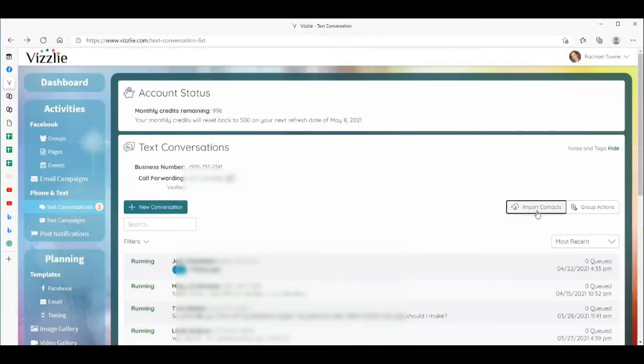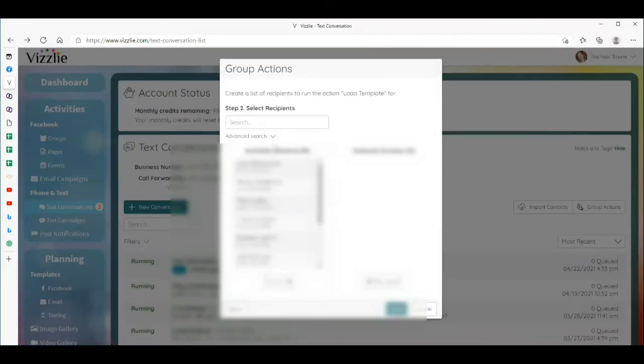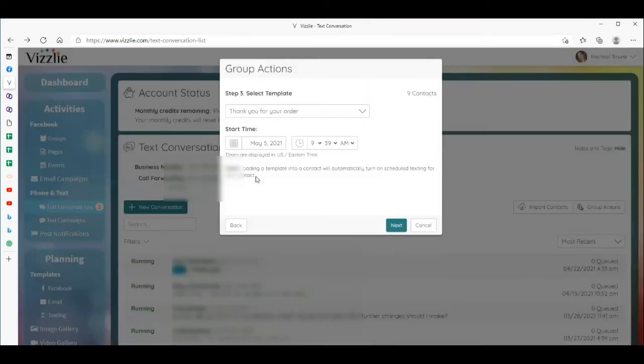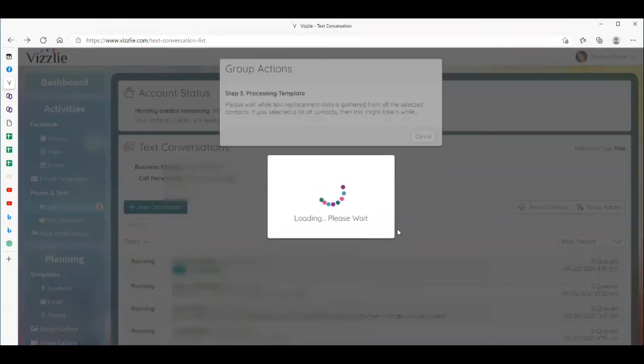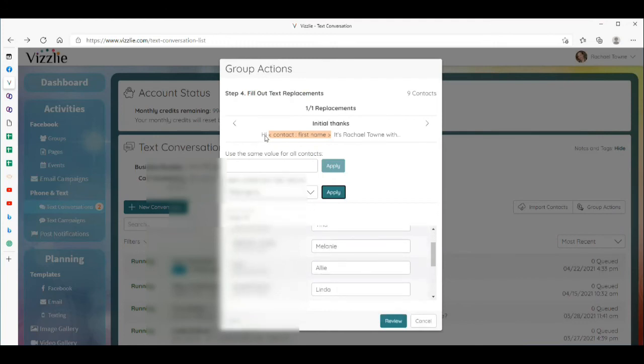So once you have them imported, then you can go ahead and do group actions. You're going to load a template, select all of those people that you just imported, and then you're going to go next, select that template, thank you for your order, starting today, hit next. And then this merge tag that I had used, contact first name, I don't want to use the same thing for everybody, but what I'm going to do is use a value from the contact, and that value is going to be first name. Apply that, and now whenever in the text message it says hi, contact first name, it's going to be their first name in the text message.